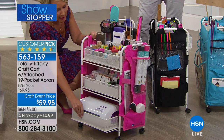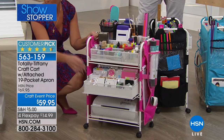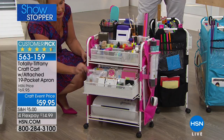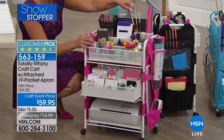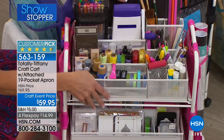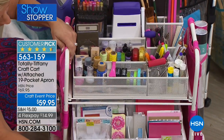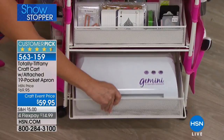But look here, I've got my Gemini, and in this basket I've got the die and stamp organizer, with all my little dies and stamps right there. I've got the cutter, the dies, and right here the platforms in the top. So I could set up one cart that was just for dies, with everything I needed: tools, Gemini, my die sorter, and my Gemini here at the bottom.